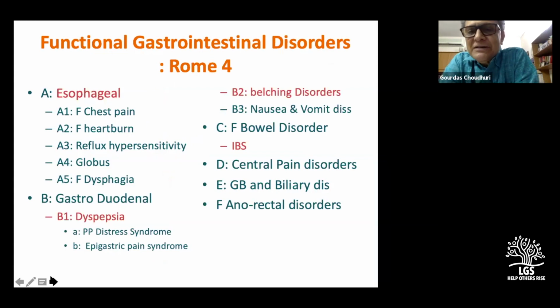So of the functional GI disorders, Rome 4, I have put a few which I thought are the ones which we are familiar with, but you have to now expand your canvas. So in functional, you have got a functional chest pain, a functional heartburn. I was just talking about that. Reflux hypersensitivity. So this is the area where reflux does occur, but for small amounts of reflux, which are almost like normal, the person is very hypersensitive. So they have done studies of putting balloons in the esophagus, and even with very mild distension, this person will howl with pain, which means that the neural receptors at the end organ are hypersensitive. Globus, we all know, it's a feeling of stickiness up there in the throat. And functional dysphagia, another term which has come.